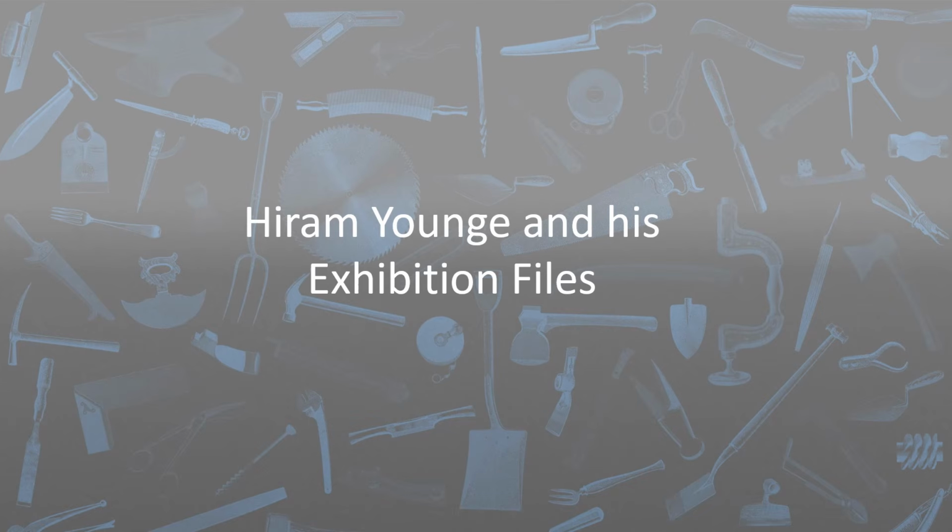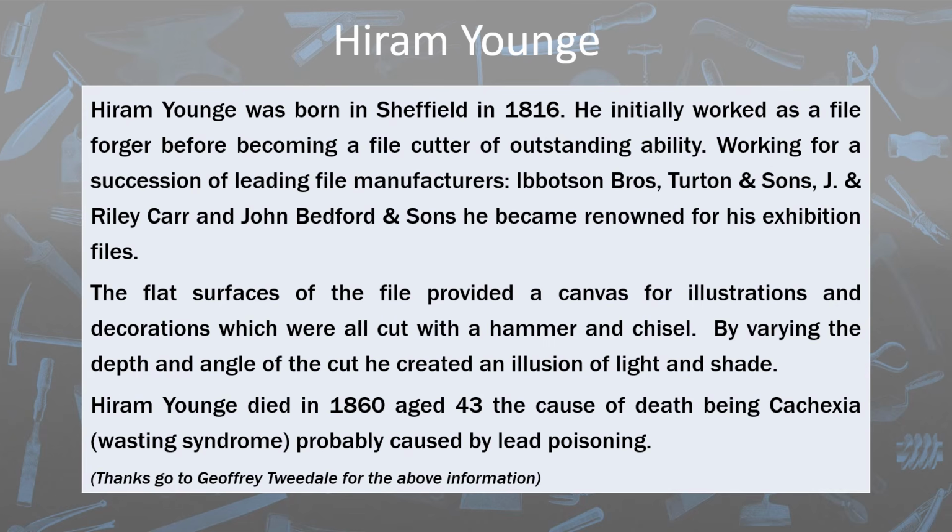These were known as exhibition files, which were made to showcase the worker's skill or advertise a manufacturer's wares. The leading exponent of the exhibition file in Sheffield was a man named Hiram Younge. This slide gives brief biographical details of Hiram Younge and the companies that he worked for.